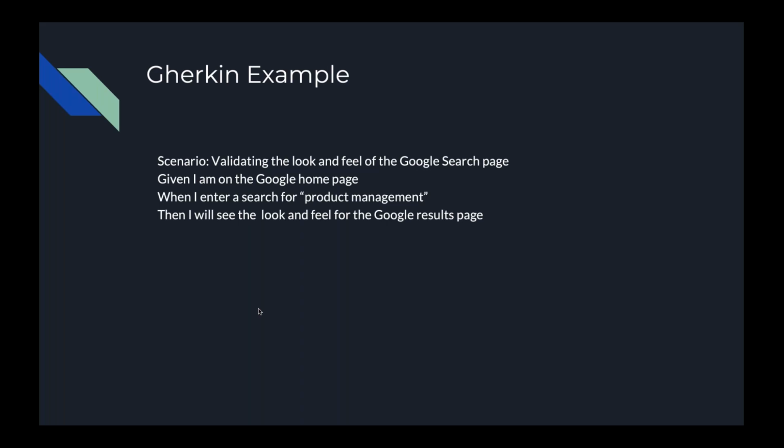So when we're showing this Gherkin example, it's essentially the intersection between the two roles. At first, it comes to when you're grooming with the teams and you're actually putting that functionality down onto the page for road mapping. A good example of this is the Google search homepage. If we're doing a scenario for validating the look and feel of the Google search page, we have a typical given-when-then.